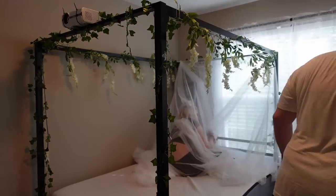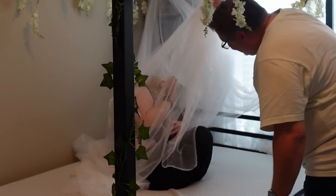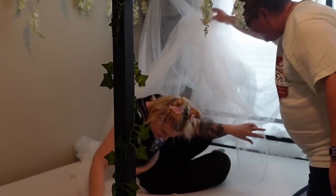I'm in the net! Caught some skeeters. Caught some skeeters.